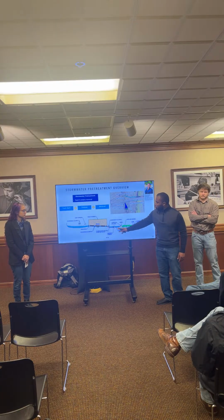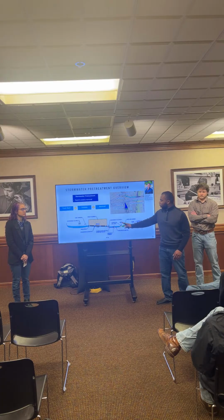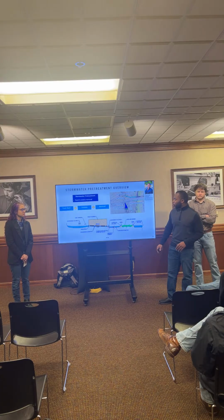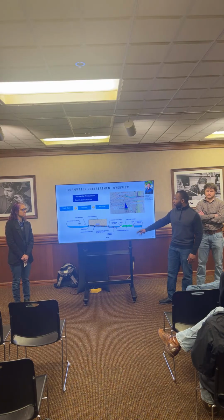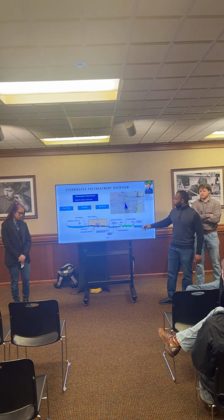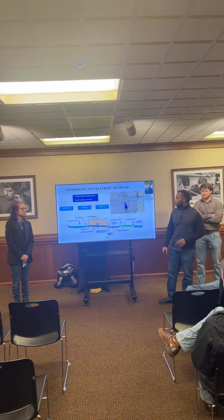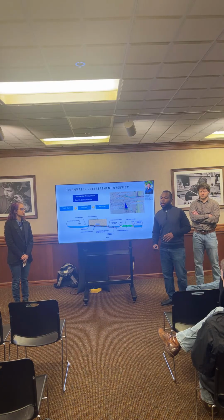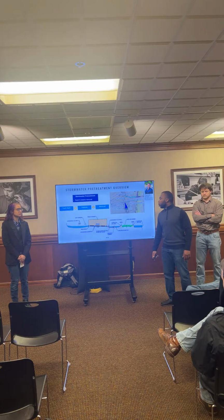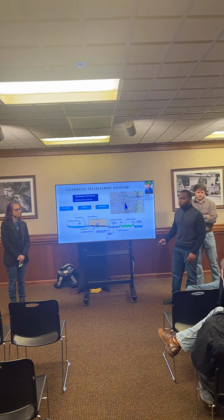And then whatever sediments go into the wetland shrubs, the wetland treatment, those will be removed by the stormwater wetland, which will help to absorb the nutrients and pollutants that come with the stormwater to improve the water body.